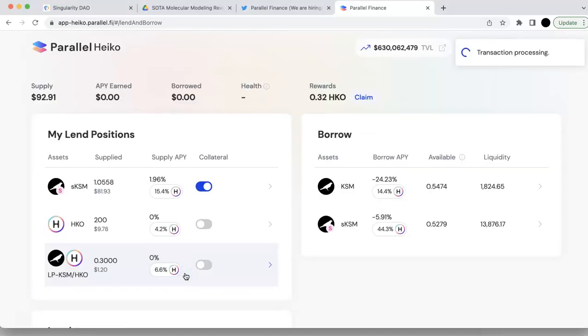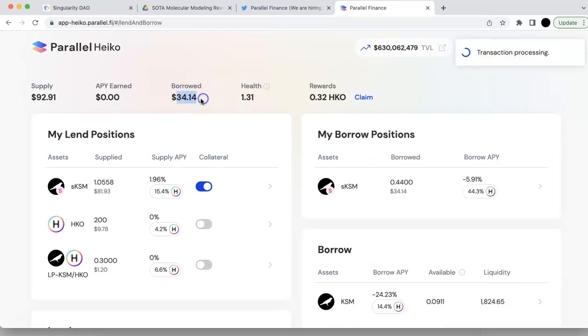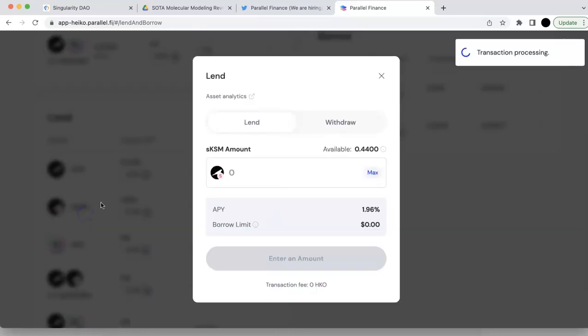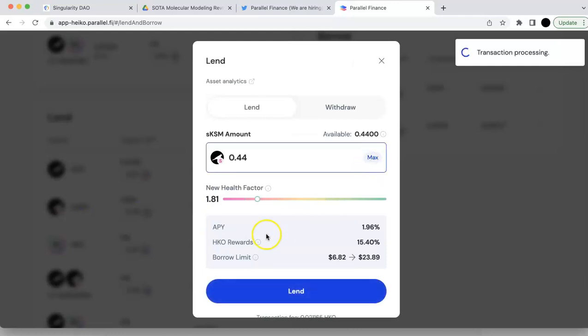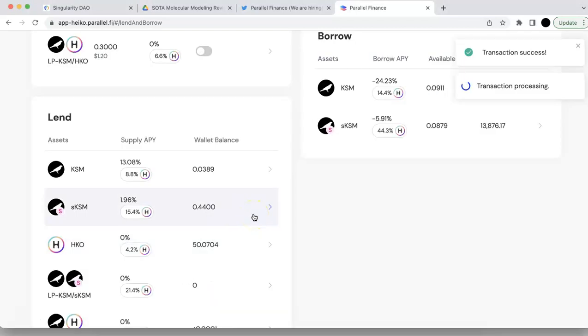So you can see that now I borrowed some more KSM, and it will take a little bit of time to update. So now you can see that here, I borrowed $34. And this borrowed one, don't waste that. You should lend it. So let's lend it and earn some actual rewards. So I'm going to lend that.